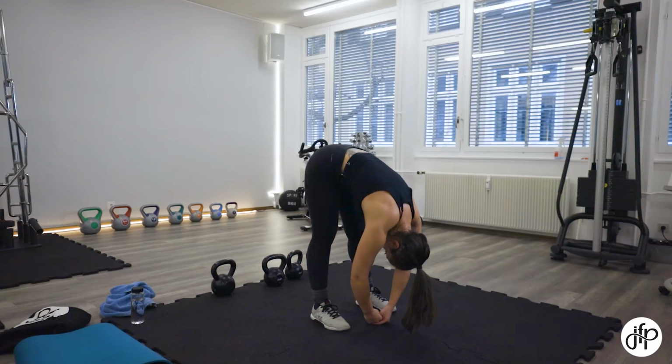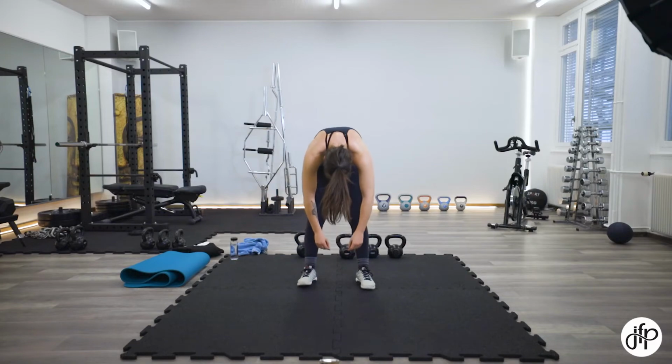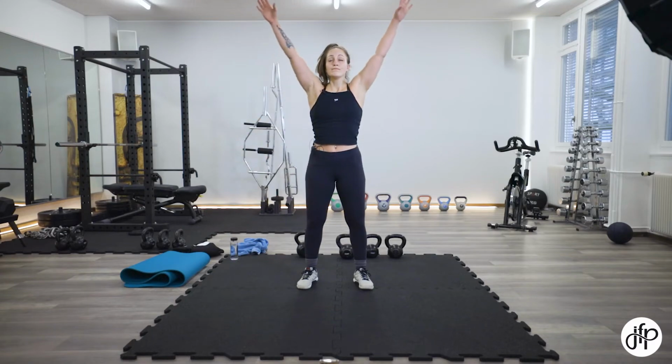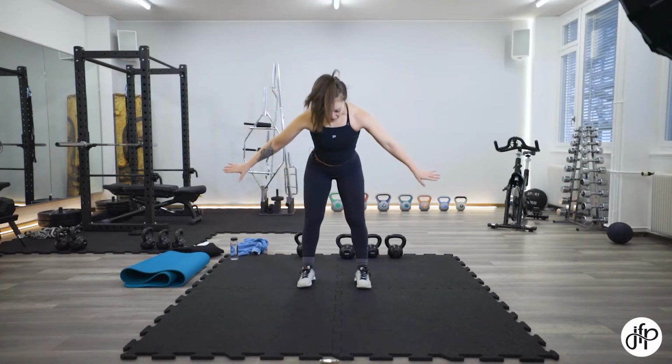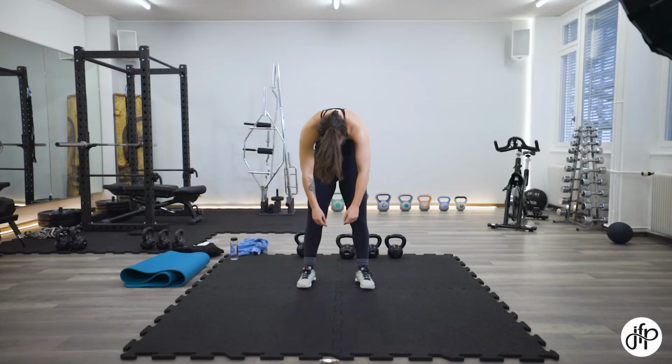You relax your head, your arms, your shoulders, your neck. You feel the stretch on your hamstrings. You breathe. You slowly come up, slowly round your back. One more time. You breathe in. And you breathe out and you calm down and you do the same here. You relax. You breathe. Feel the stretch. You come up slowly.